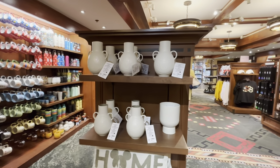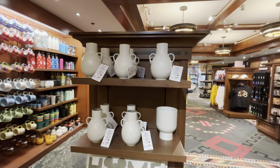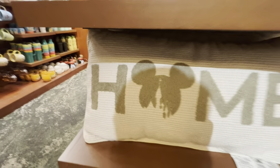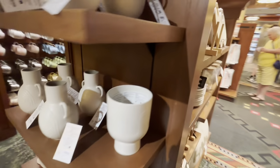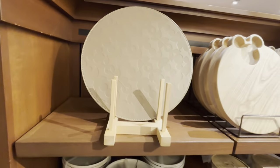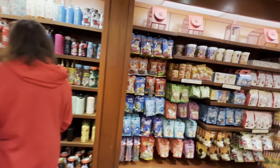product line. It's very subtle stuff you can put in your house, even if you don't have kids. It's subtle Mickeys everywhere. So it's not just overwhelming bright colors, but it hints to your love of Disney without overwhelming maybe a nicer property or a nice living room you have. So it's really good stuff.